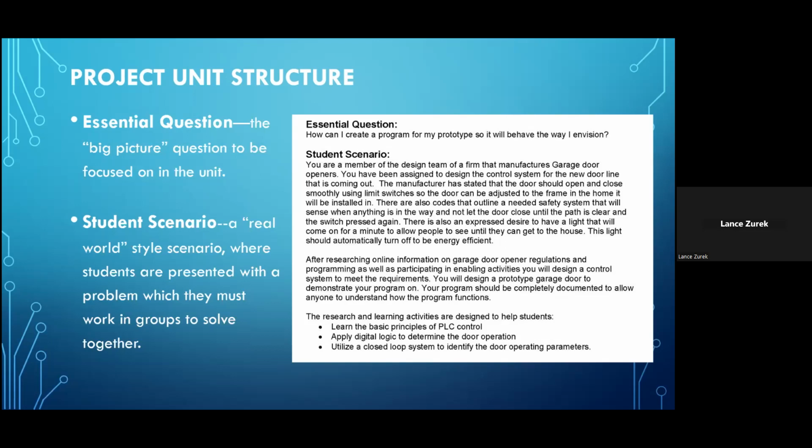And solving this problem will require each team of students to design a unique and original answer, which once again will usually be in the form of a working prototype along with whatever programming might be required. Now, just to provide an example, if you look closely at the student scenario showing on the screen right now, you will see that the project in this unit has each group of students taking a role on a design team employed by a firm that manufactures garage door openers.